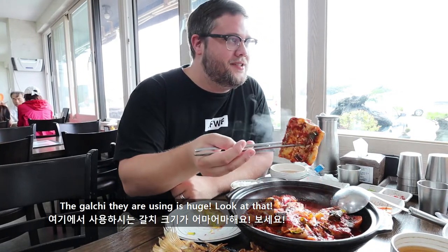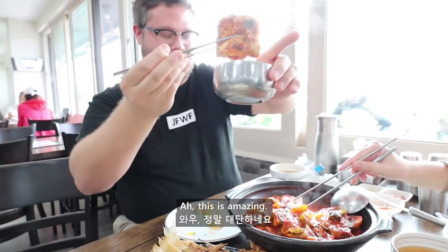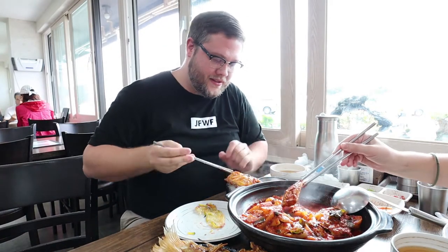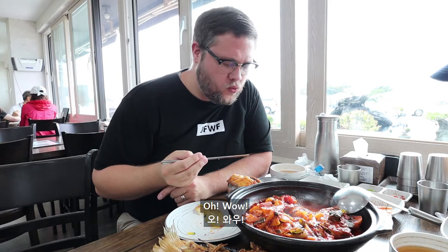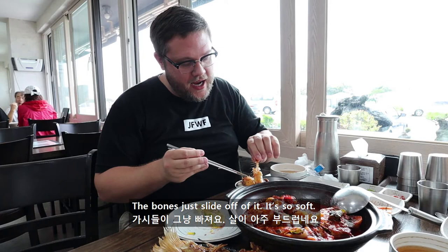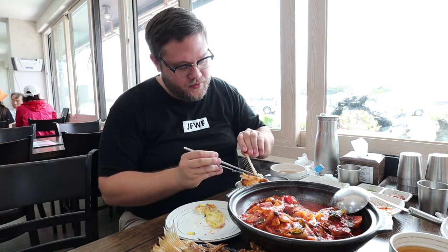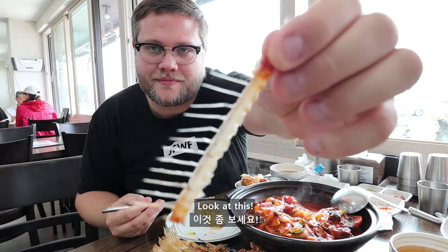Oh, I'm so excited for gauchi jorim. Dude, the gauchi they're using is huge. Look at that. Oh, this is amazing. It looks amazing. Wow, bones just slide off of it. It's so soft. I didn't realize there were bones in it, but look at this, so easy to slide them off.